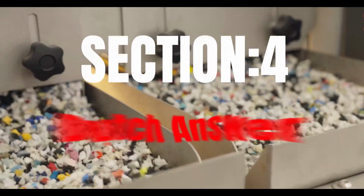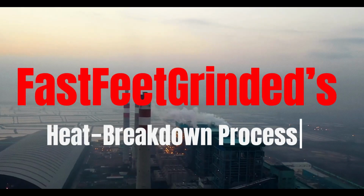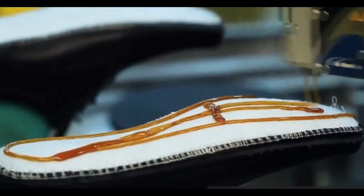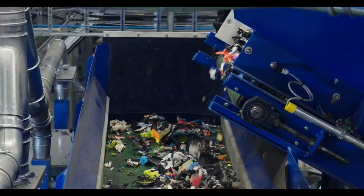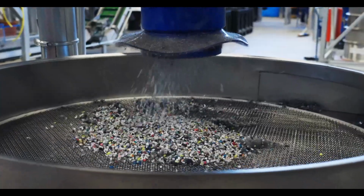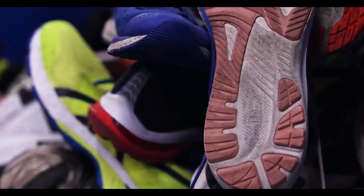Section 4. The Dutch Answer. Fast Feet Grinded's heat breakdown process. Sneakers aren't just foam and rubber, they're glued. That glue contaminates nearly every recycling stream. Traditional grinders would shred, but the pieces stayed mixed. Over in the Netherlands, Fast Feet Grinded claims they've cracked the formula.